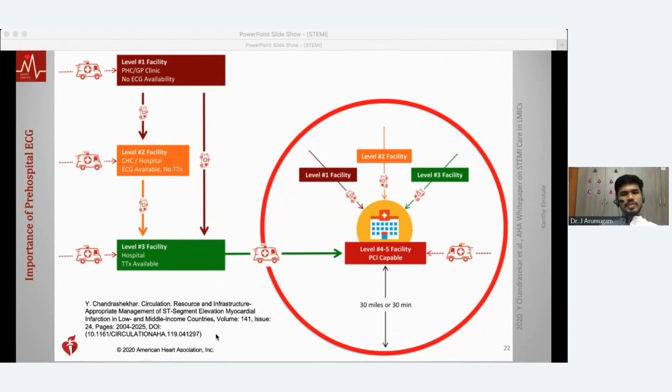Notice most of the centers do not have ECG to diagnose STEMI. Why is ECG so important? Because with ECG only can you confirm it's a STEMI and then give thrombolysis. If you give thrombolysis to the wrong people, it will end up in other fatal complications, bleeding in inappropriate places, say a stroke and things like that. You want to confirm it's a STEMI, and upon confirmation, if possible, skip the general practitioner and the level 2 facility, or from a level 2 facility, directly take them to a level 3 facility.